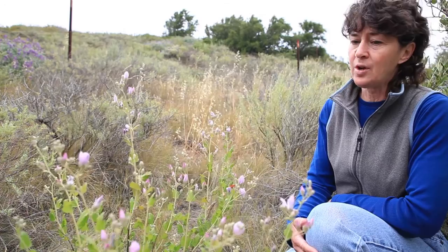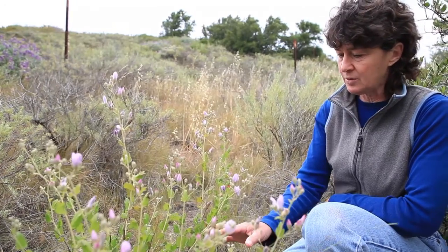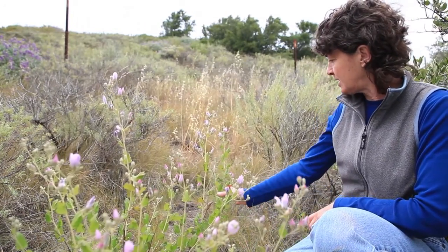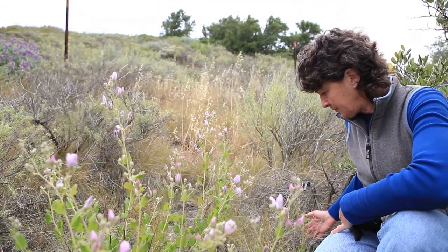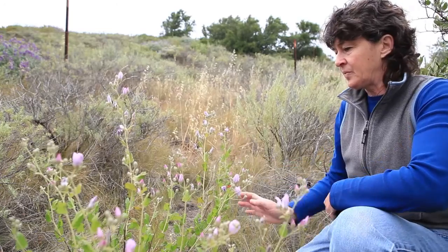Now, this plant was planted here 5 years ago, and it's surviving quite well, and you can see that it's starting to send out sprouts and runners through the vegetation. Here's a little one. Here's another one that's come up.